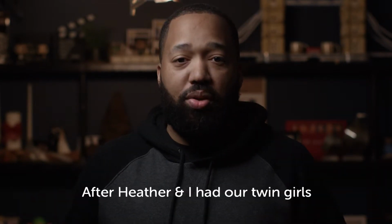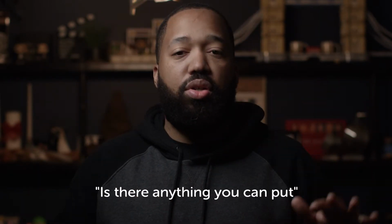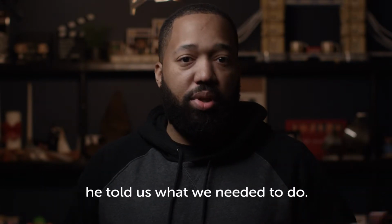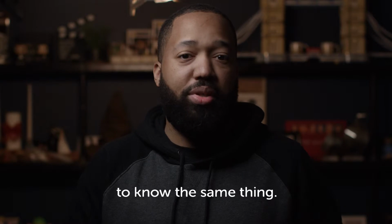After Heather and I had our twin girls, the pest guy came over. He was gonna treat the house, and I remember asking him, our girls are starting to crawl. Is there anything you can put down that's not super toxic and will freaking kill them and still treat the house? He gave us a really good answer, and he told us what we needed to do. But the thing is, I'm sure that if Heather and I are asking that question, there's tons of other families that want to know the same thing.